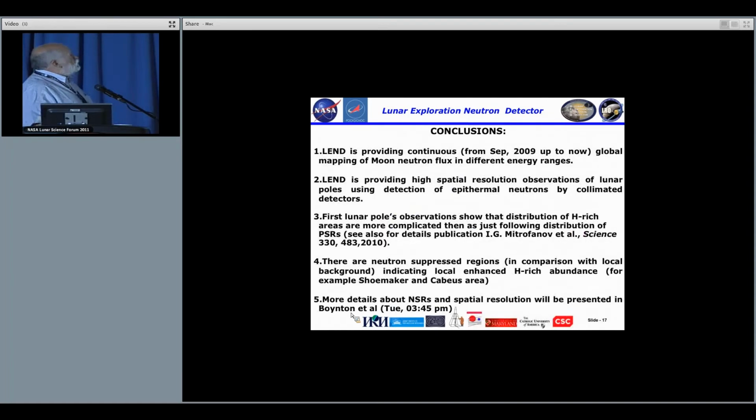Okay, so conclusions: LEND is providing a continuous global mapping of the lunar neutron flux. It's providing high spatial resolution observations using the collimated epithermal neutron detectors. As I mentioned, these observations show that the correlation between the hydrogen-rich areas and the permanently shadowed regions is really not as straightforward as people had previously thought. Igor's paper in Science goes into that in a bit more detail. The neutron suppressed regions for Shoemaker and Cabeus we talked about.